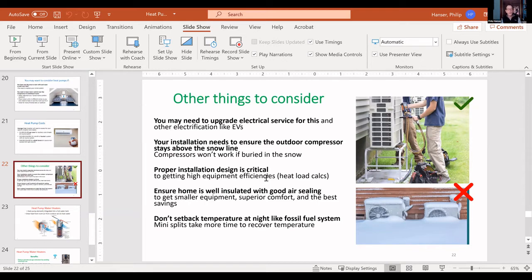If you're going to put in whole house air source heat pumps, you'd like to have the outdoor compressor above the snow line. You don't want to have that picture below, which has the compressor sitting in snow. Proper insulation design is critical. Ensuring the home is well insulated with good air sealing helps you get the most efficiency out of the units. Unlike fossil fuel systems, you don't typically have a setback temperature at night, except if you absolutely are not in the room during long periods of time. The heat pump systems come up to full speed and begin warming the room in a matter of minutes.